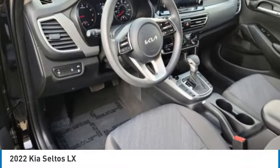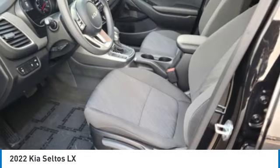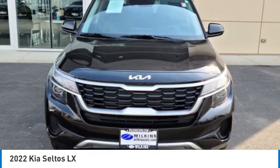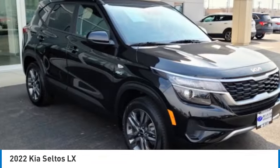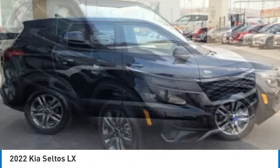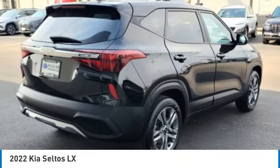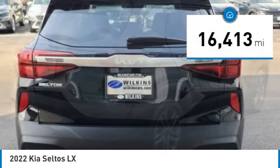You are going to love the 2022 Seltos. The Kia Seltos is sure to stand out with its appealing front end. Additionally, the Seltos offers a robust number of interior features and a large amount of space for a small SUV. This vehicle has less than 20,000 miles.